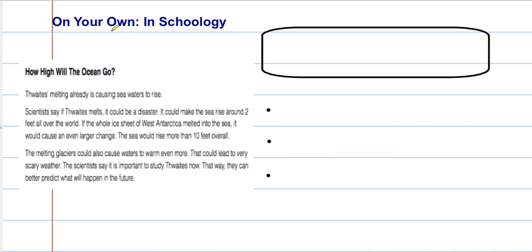Next, now you're going to do it on your own. In Schoology, the assignment just gives you the very last section of the article. So short, which is why I put a box with 3 bullets, so you don't need to go crazy bulleting everything. I want you just to read it, highlight some keywords, and try to create some boxes and bullets. You will submit it when you're done, so good luck.